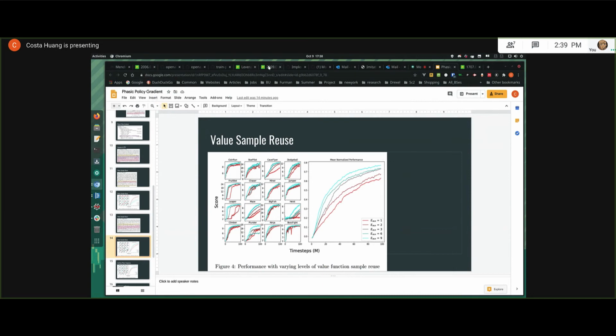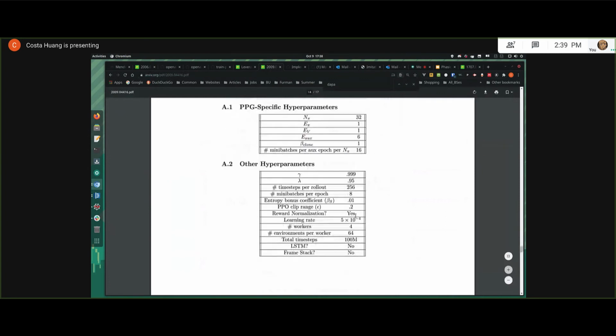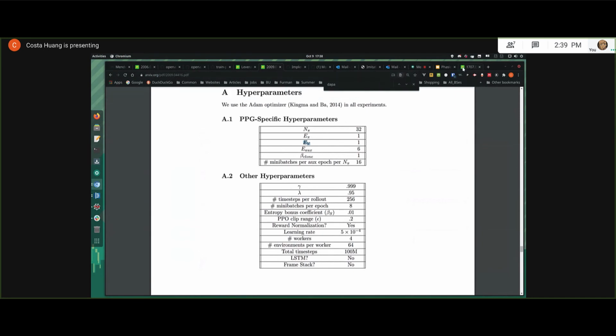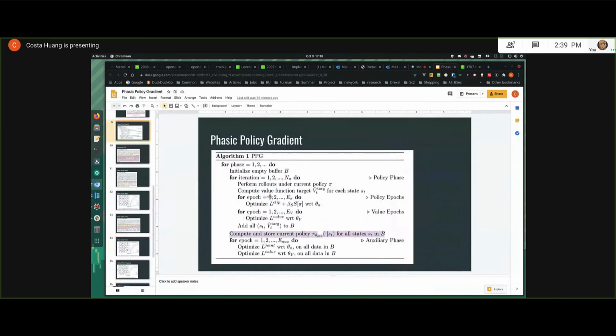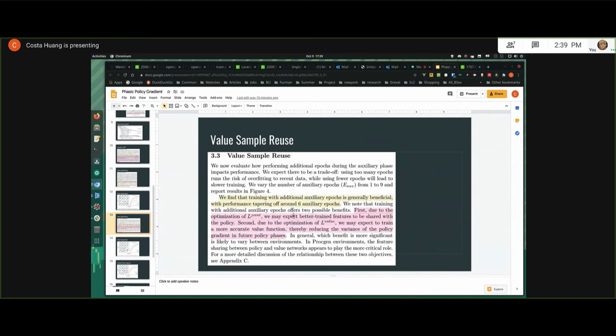And if you read the paper, you go to the end, and you find their hyperparameters, you'll find their policy epoch and the value function epoch is 1, which means the value function sample reuse only happens in the auxiliary phase. So which means over here, it's just 1. For epoch equal to 1, do this. For epoch equal to 1, do this. For epoch equal to 6 or 12, do these. That's where the value function gets reused. So that's kind of their results.